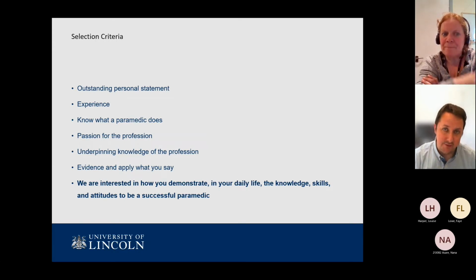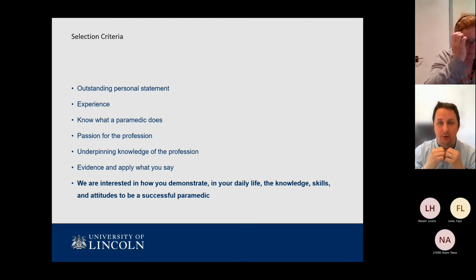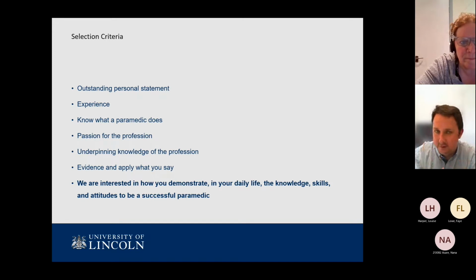Whatever you say in your personal statement, you could do with evidencing and applying everything that you say to how that's going to help you on a paramedic course. And this is the big thing. It's written in bold at the bottom. We want to see how you embody all the knowledge and the skills and the attitudes and the qualities and the attributes of a successful paramedic.